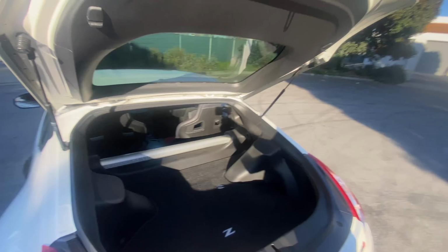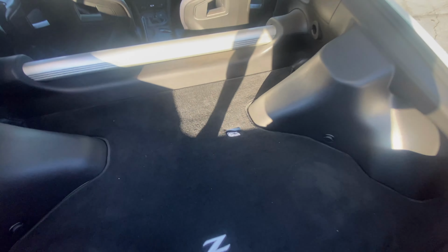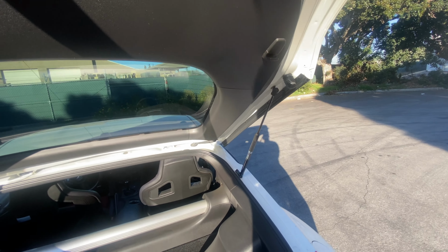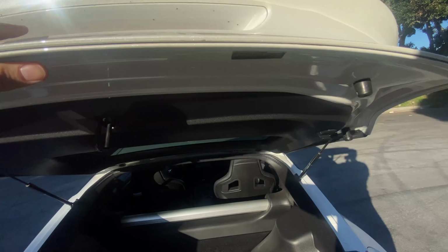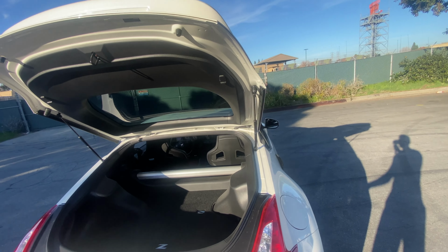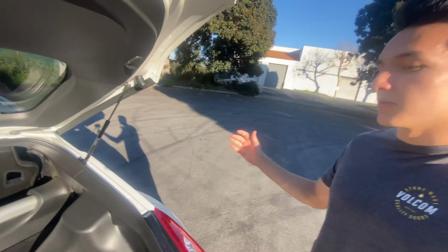If yours are giving out, I would recommend replacing them, because it can honestly be pretty dangerous, especially if you're working on something in the back of the car. Let's say you're in the trunk, your head's underneath the hatch, and the struts give out, this could just fall and land on your head. This is really heavy, so that could honestly hurt pretty bad. So if yours are giving out, please replace them just to keep yourself safe. But yeah, pretty easy fix.